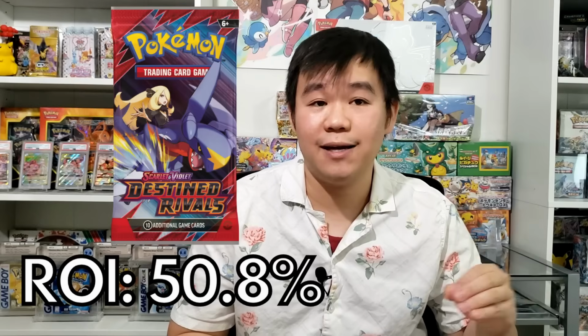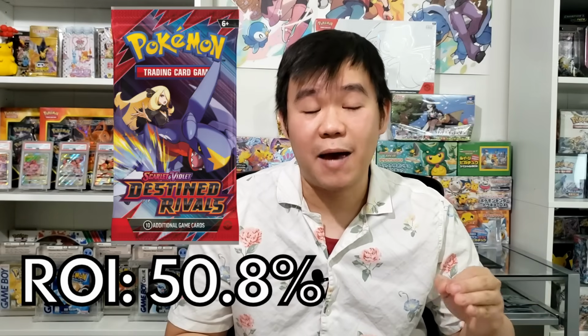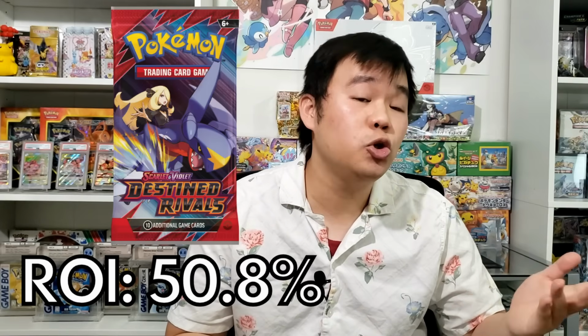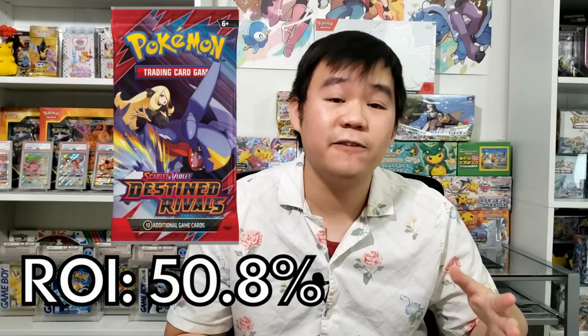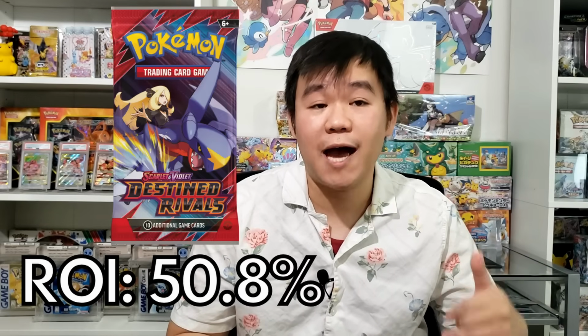In fourth place, almost making it onto the podium as being one of the best sets to open right now, we got ourselves Destined Rivals, the newest set to be added to the Pokemon roster. It has a really solid pack to cost ratio. You are basically getting yourself 50 cents back for every single dollar that you put into Destined Rivals, which means if you put yourself $100 into Destined Rivals, purchase yourself 2 Destined Rivals ETB at retail price, you are basically going to get yourself around roughly $50 worth of hits inside of your 2 Destined Rivals ETB, which is not bad. That is really good pack to cost ratio.